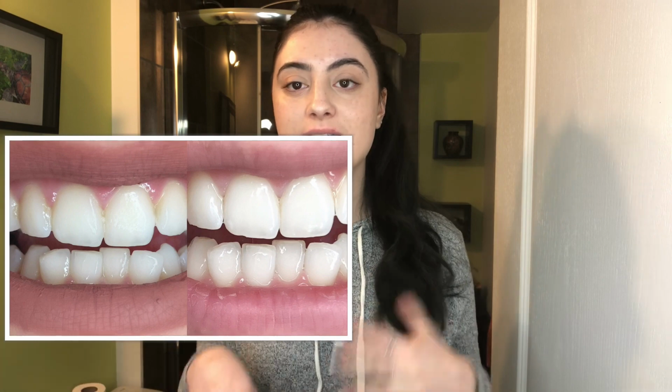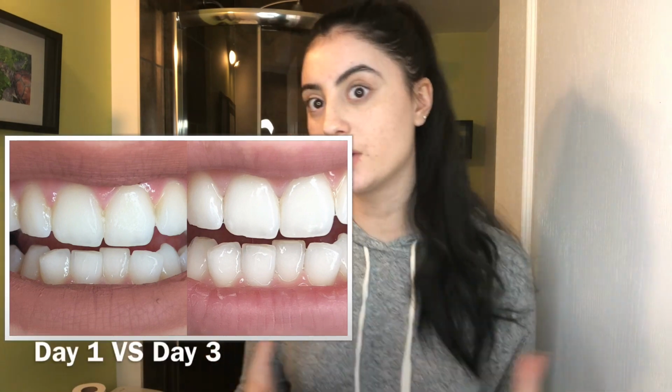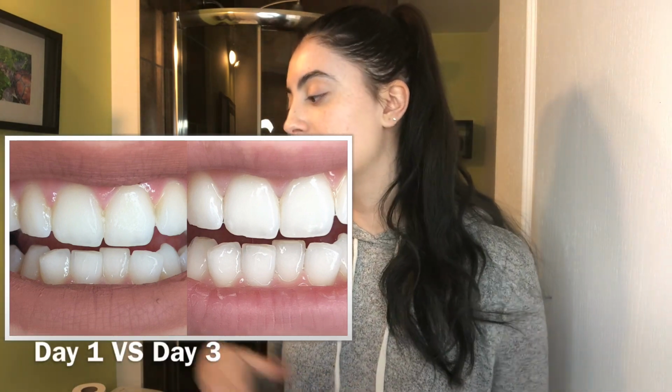Here are my teeth. They look actually pretty good. I'm gonna insert the first day picture and then what they look like now. It's not a huge difference right now, but we are only on day 3, so I feel like as I keep using this we're gonna see better results. But so far I'm really liking this product, and I'll see you guys tonight when I apply the night paste with the charcoal powder.